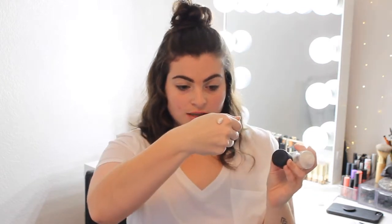What I'm going to do really quick is take two little drops on the back of my hand, not a lot, just a little bit. Then I'm going to take the strobe cream. I'm going to use a generous amount of this, so they're both on top of each other. I'm going to use my finger to mix them to make my own little concoction here. I'm going to just dab this all over my face.